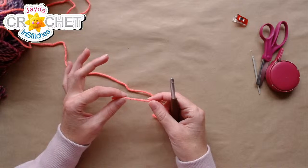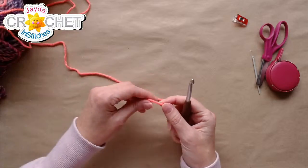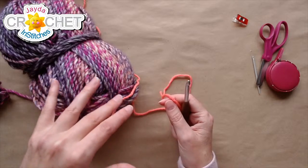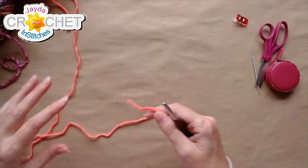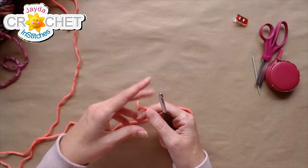All right, I'm going to get right into this little stocking. We start at the toe. I'm going to be using this really pretty coral color for the toe, the heel, and the trim, and then this more interesting self-striping, tweedy, thick yarn for the main base of the stocking. I love stockings and Christmas ornaments that are made in non-traditional colors, and these are 2 of my favorite combinations.